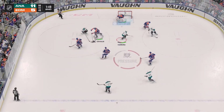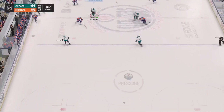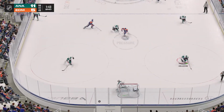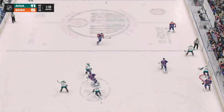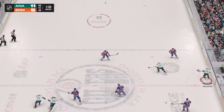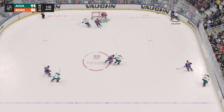Anaheim's got possession here in the offensive zone. The Oilers will play it in their own end. Sends it deep inside the offensive zone. The Ducks get a hold of the puck along the boards. Along the side, here they come through the neutral zone. Hellison's going to play it against the half wall.